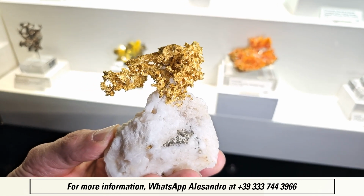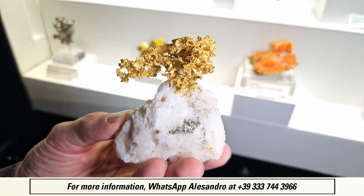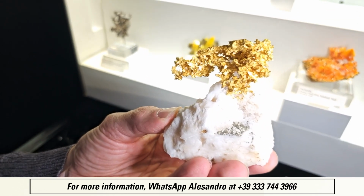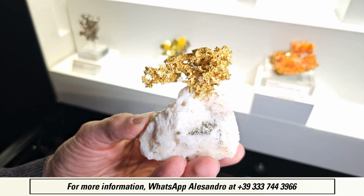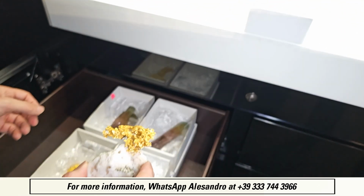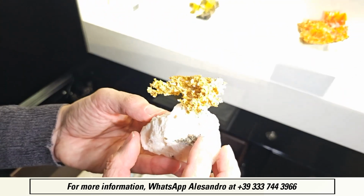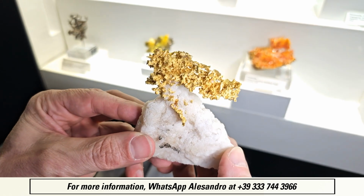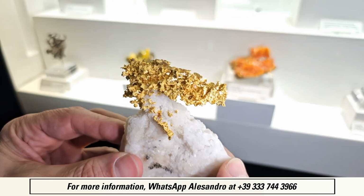So specimens came out only after the closing of the mine, thanks to some mineral collectors who dedicated a lot of work. These two examples we have here, this one. Let's see the back of that, if you wouldn't mind. Of course. Look at that. That makes a great 360.